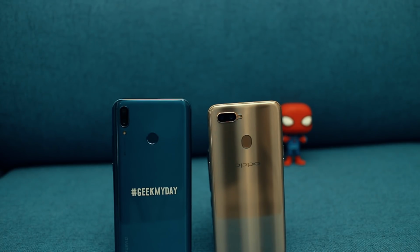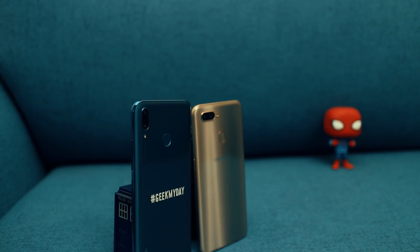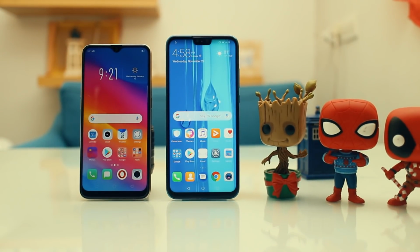Both of these phones sort of have a similar build quality. Both of these are made of plastic, which is designed to feel like glass. The sides are also made of plastic, but in the Oppo A7 the buttons are slightly more tactile, and the main difference comes in the front panel. The Oppo A7 has much smaller bezels. There's only a camera cutout instead of a notch like the Huawei Y9. In my opinion, this does look a bit better and less distracting.